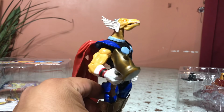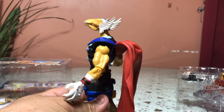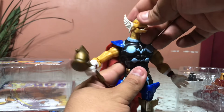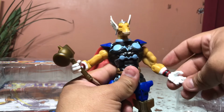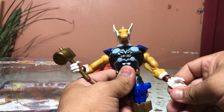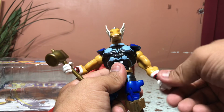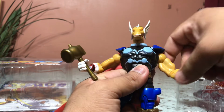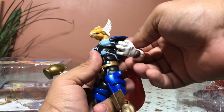But isn't he glorious? Beta Ray Bill. Horse face Bill. Anyway, let's get to some of the details here. This one comes with articulated hands, movement on the wrist. Ooh, it actually rotates. The elbow is on a single joint. There's a swivel right there on the bicep.